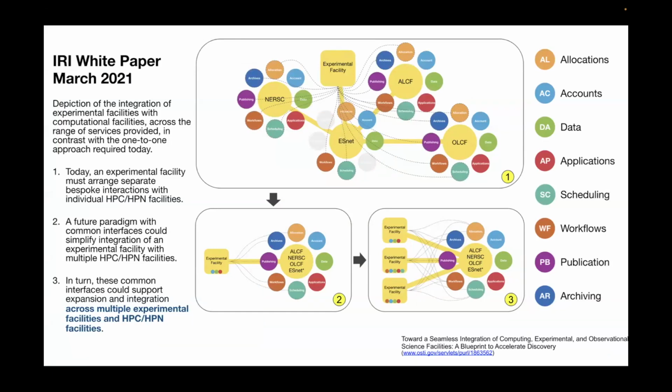So the intent was, and this is from an earlier white paper from the IRI effort, that if you had an experimental facility that wanted to use a facility like ALCF, they would sit down and work on all of the individual aspects to make that work. So they would have an integration with the facility. And then if they wanted to go to a second computing facility like Oak Ridge, they would have to go through all of that work again.